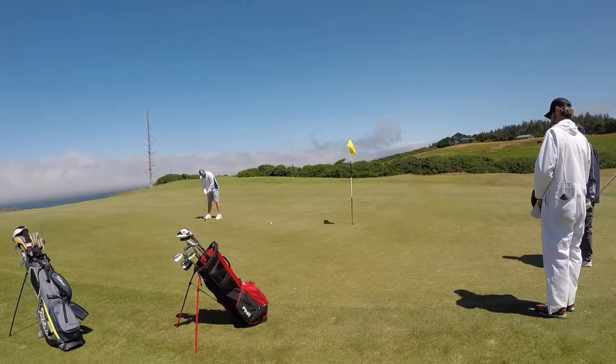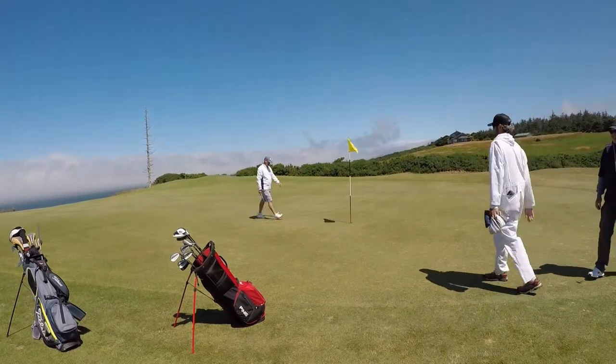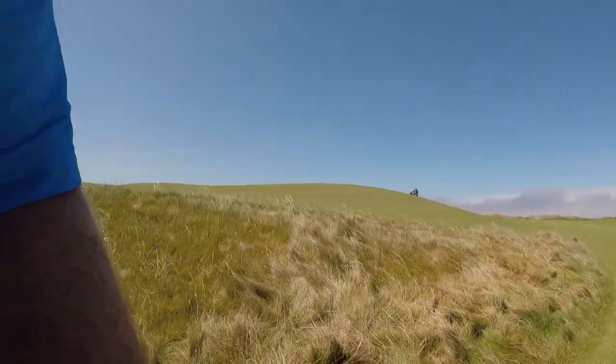Pete also had a chance for birdie here, and I really thought he was going to come up just a little bit short, but just crept in for a birdie. Yes. 2 birdies, eh? Yeah. Yeah, don't expect the rest of the round to go that way.